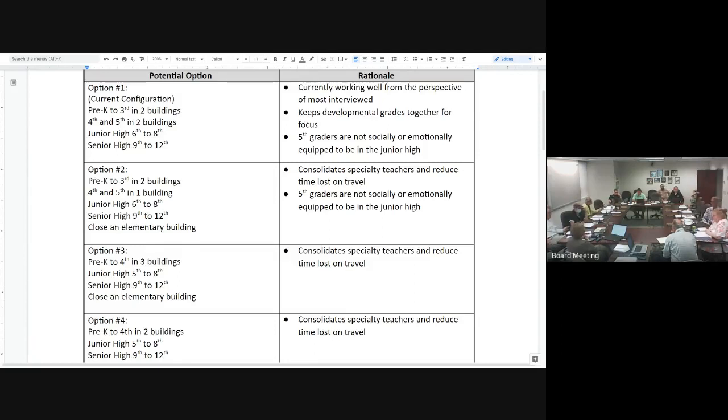Okay, so Tamara, send me your vote for option 1: how well would option 1's building configuration support creating an age-appropriate learning environment? We're supposed to vote now. 5 is excellent, 4 is very good, 3 is good, 2 is fair, and 1 is poor. The polling is open.